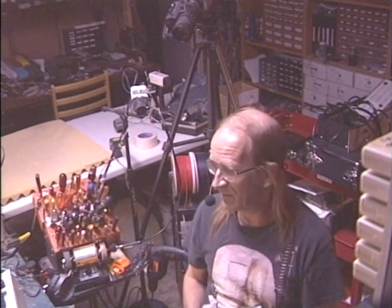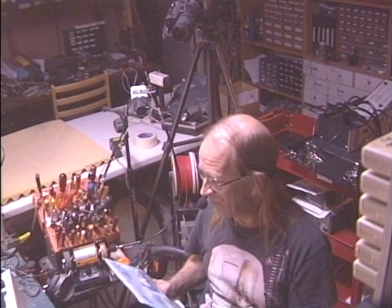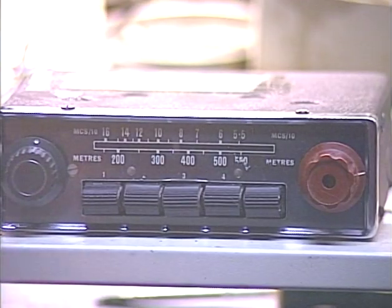So, the only reason I'm saying that is because you're going to think I'm nuts when I come up with this, and just one more little measure of my credibility is I still get my monthly copy of the Avionics News to my home address. We'll get a little close-up of that. You can see that this is the August 2017 issue, and it's addressed to Barry Phone, Chelton Avionics, which was one of the names they went by during the time I was there, and it comes to my home address. Not really sure how that happened, but I still get my copy.